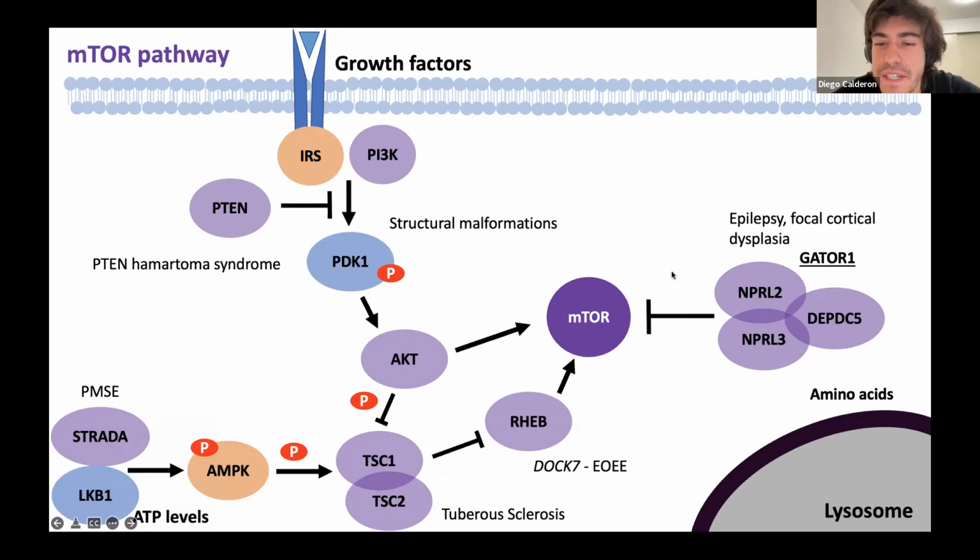Okay, perfect. Yeah. So the variants in the GATOR1 complex lead to a very different phenotype of focal epilepsy. And so I think that's interesting. One I also wanted to highlight is this PMSE phenotype. The actual phenotype isn't critical for today's talk, but it's caused by autosomal recessive variants in this gene STRADA. And it just so happens that it was identified in an Old Order Mennonite population as a founder variant.